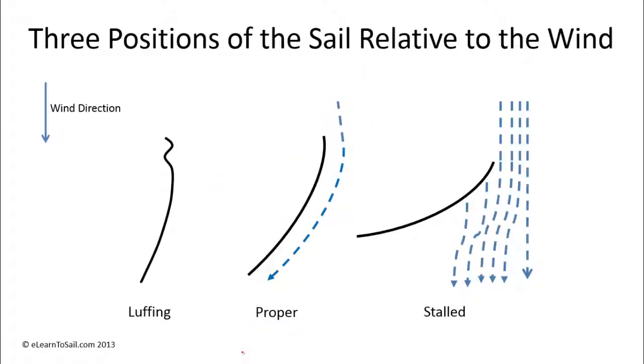Now there are three positions of the sail relative to the wind. Notice that only one of them is proper. The first one on the left here, the sail is luffing, so the leading edge of the sail is pointing into the wind and the leading edge is flapping. If we were to take the end of the sail and move it this way, the sail would act very much like a flag. The entire sail would be flapping away in the wind, and that is not going to give us any power.